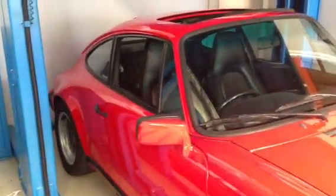Very original condition, and extremely so. You've never painted it? No, never. Never been in an accident. And beautiful, even when you open the doors, they click just like factory. This is super.